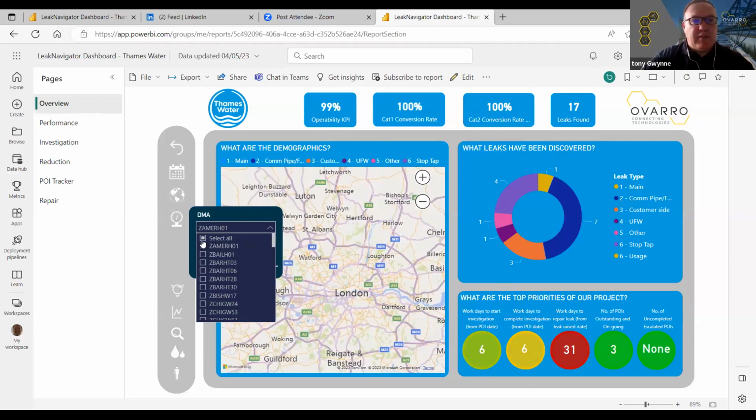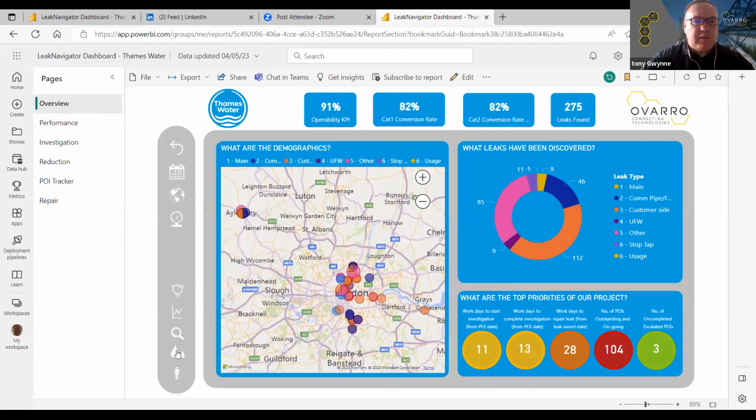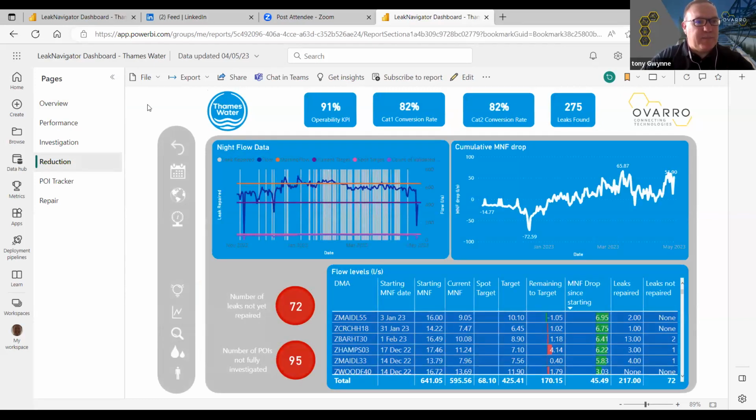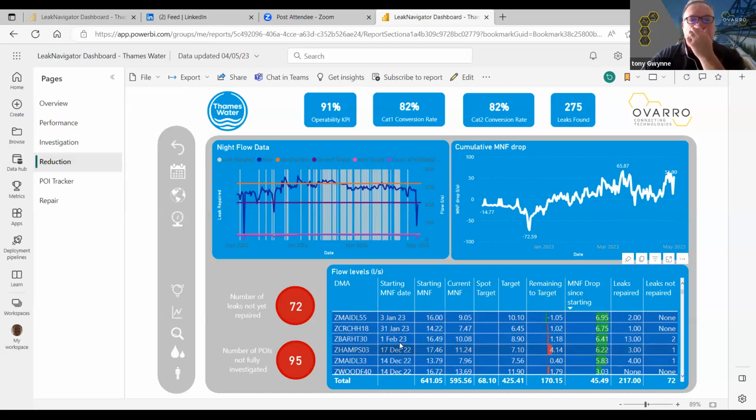And then basically, if I just click on all the DMAs, we can go down to the leakage savings. So we have live access to Thames Water's data. So each day we can go into their night lines and we update this screen on a daily basis. So for each DMA here, we have the DMA name, the starting night flow when we started the project. So you can see here, we started some of these in December, some of them in January, some in April are still being started. And it gives you an idea of the current night line. You can see quite a reduction there on that top one. Target is 10. We're below target in this DMA.